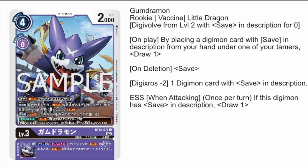And on top of that, he has an inheritable ability for when we're using him with various other Digimon, where it's a when attacking ability once per turn. If this Digimon has save in its description, then we get to draw 1 card, acting as a good consistency tool for our higher stage Digimon to use.